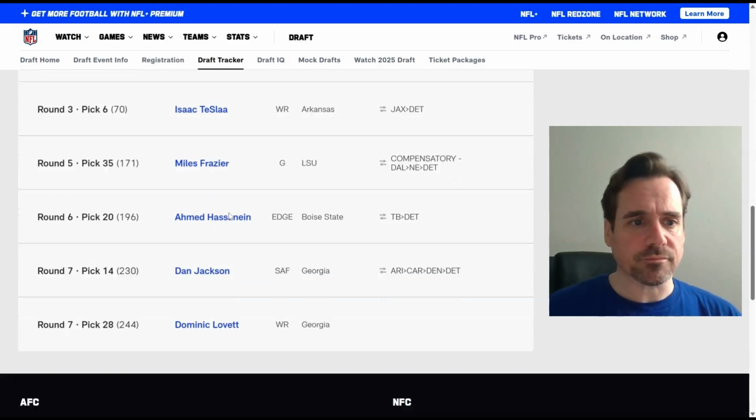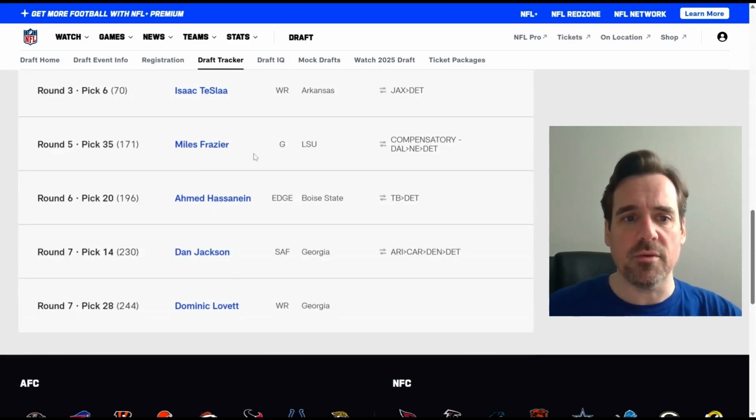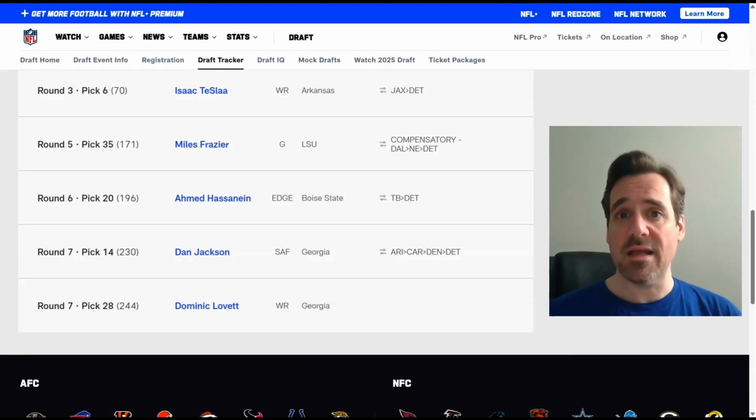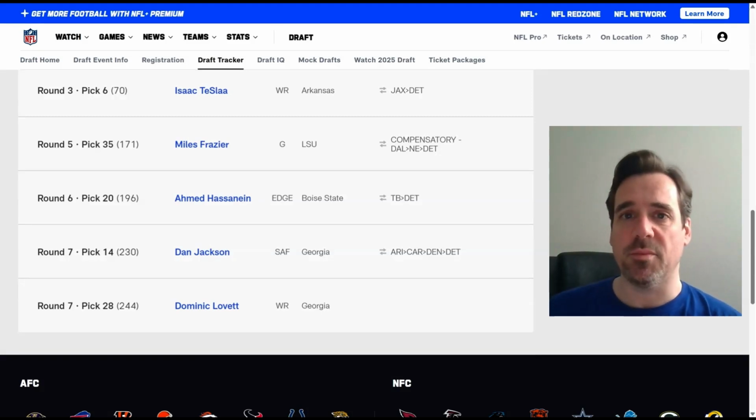Miles Frazier, 5th round. That's good value. His technique can be pretty sloppy, so he needs some work, but as far as talent, that's really good value in the 5th round. Ahmad Hazenain, interesting pick. He's the first player from Egypt to play in the NFL when he does make his debut. He did not work out well, but he's a high character, high motor guy. He'll fit well in the Lions scheme and locker room and probably play a lot of special teams.